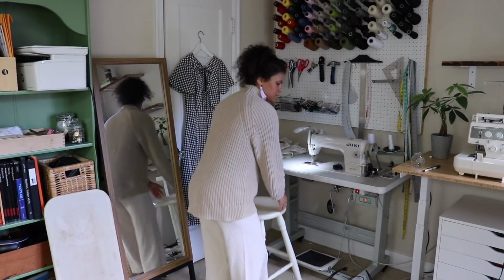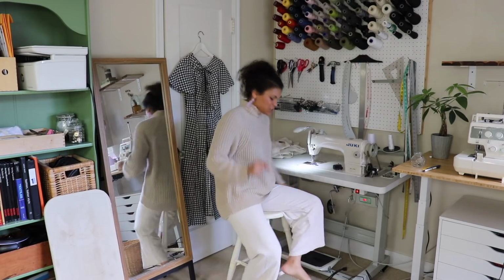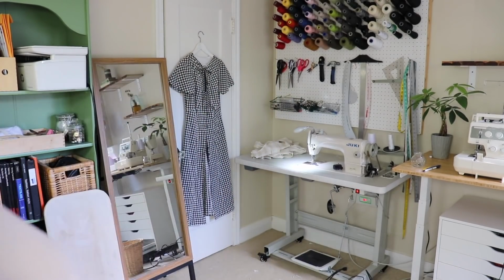Also, I don't know why I'm using such a high stool. Well, I do, because I'm too lazy to go grab... Actually, there's a stool over there. I have to conserve my energy.